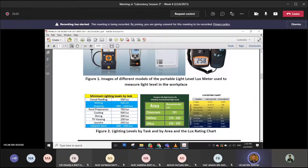So you can see here, for TV viewing, you need a very low lux. For example, you are in a cinema, so normally it will be dim inside the cinema because everyone is going to focus on the screen. So you don't need any lightings, basically. Where are the lightings located in a cinema? Any idea?